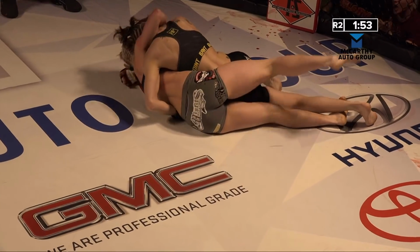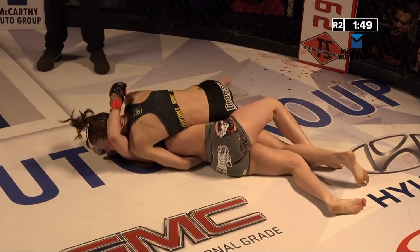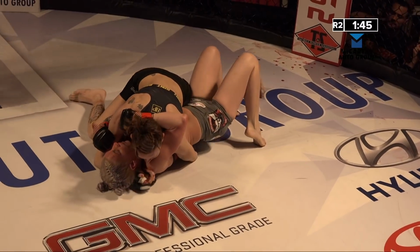What I like about Goodin is she isn't rushing anything. She's chilling in the clinch on the fence. She sees an opening, explodes with the hips. She's chilling here in side control, has her underhook, and is just looking for opportunities here.